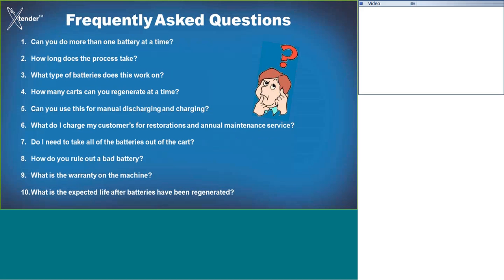So I wanted to cover each of these two. These are questions I frequently get asked regarding the machine. Can you do more than one battery at a time? The limitation on the machine itself is up to 72 volts nominally. So, for instance, if you run into a gem car that you want to do a restoration for, they commonly use 72-volt battery pack. In this case, the machine is able to do that full cart in one cycle.